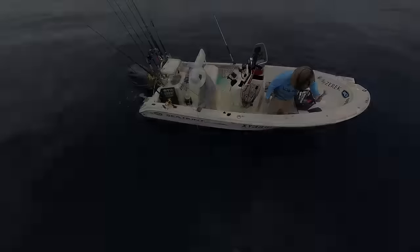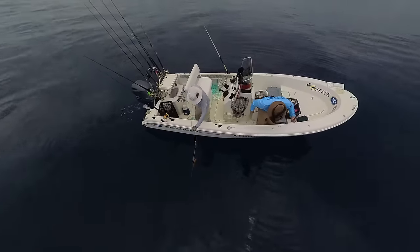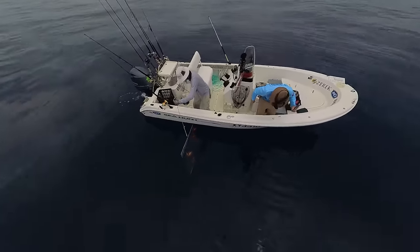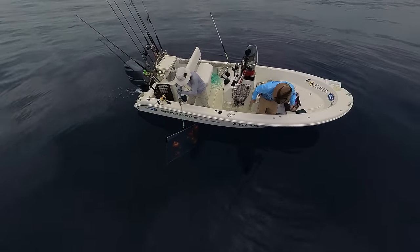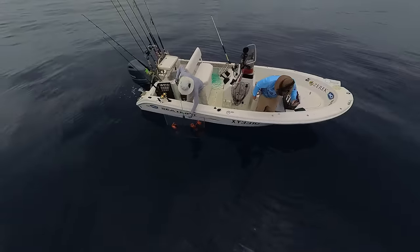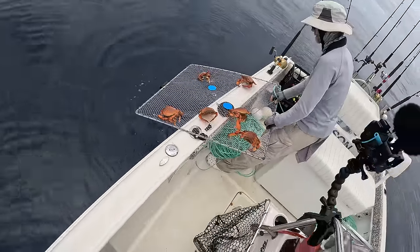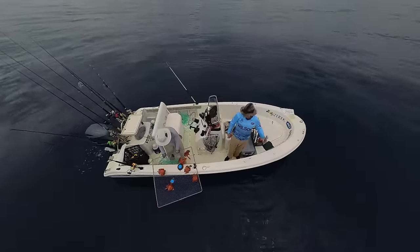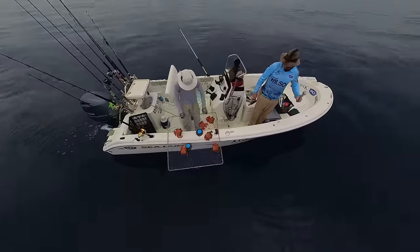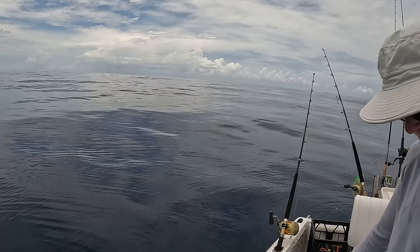Wow. Oh yeah. Oh, he dropped another one. Oh, there's a few. Good size though. Yeah. One. So I reckon they're all legal. Nice work. Jeez, you can't catch snapper, but geez, you can pull a spanner crab pot.